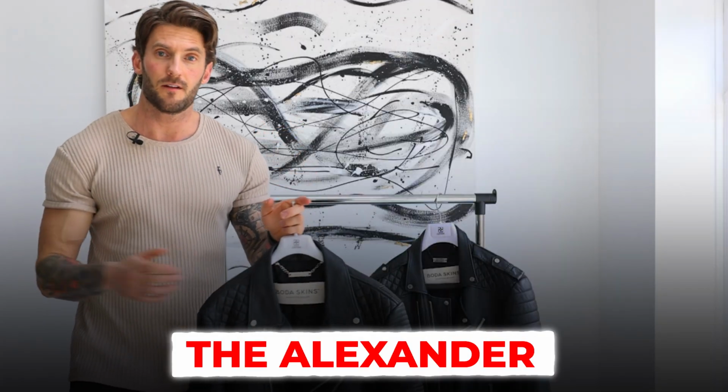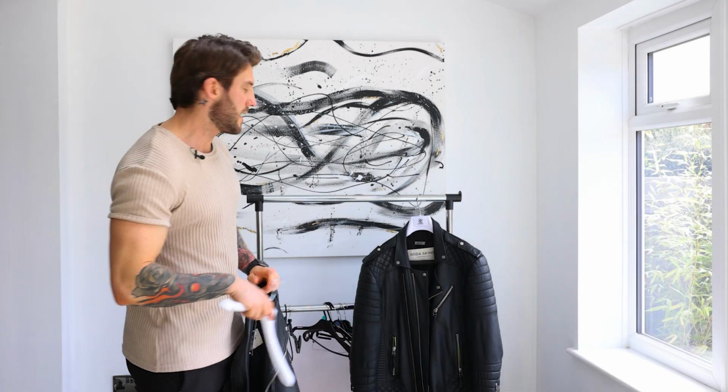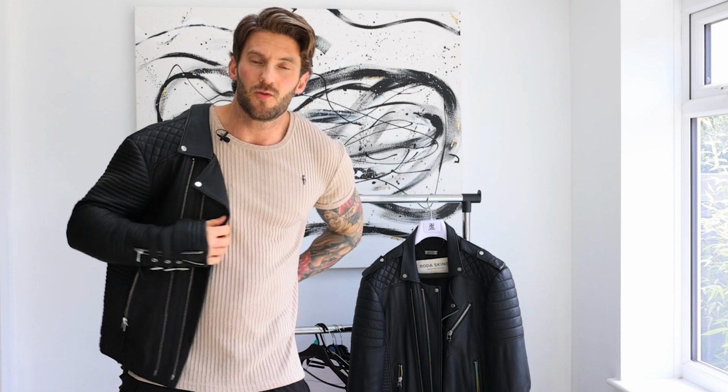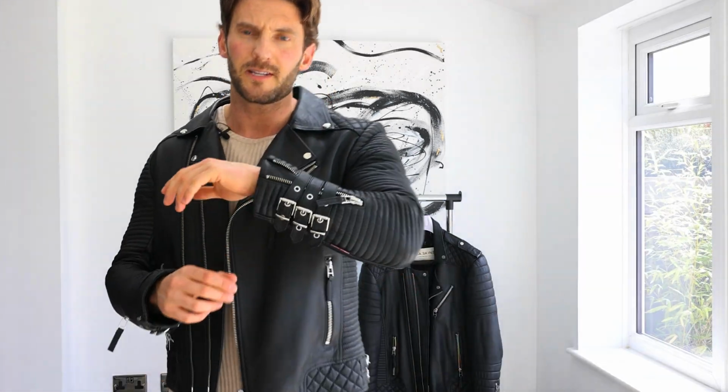First of all, I'm going to show you this one. This is called the Alexander. That's the style of this jacket. I am 6'2", by the way, for any reference. This is a size extra large and it fits me absolutely perfectly. So I'm going to show you a few of the details.